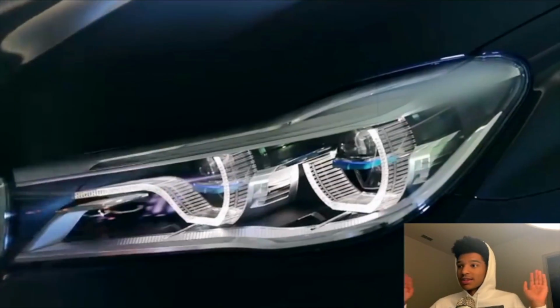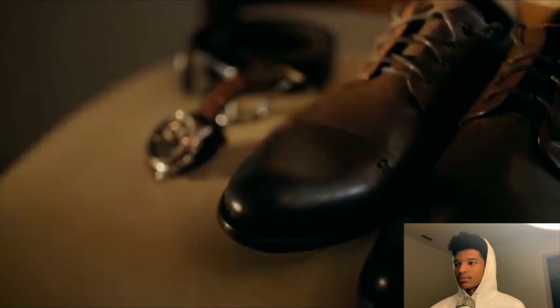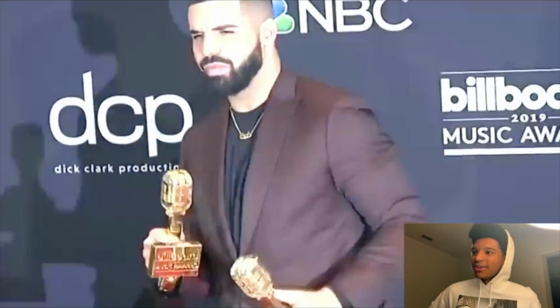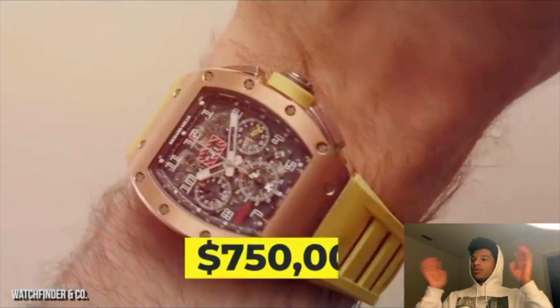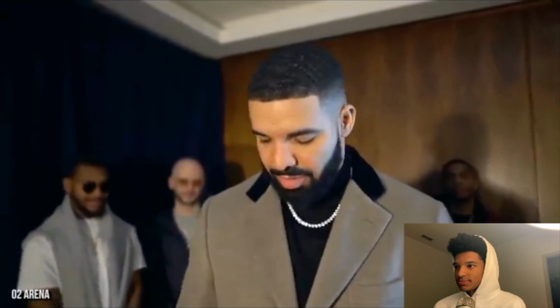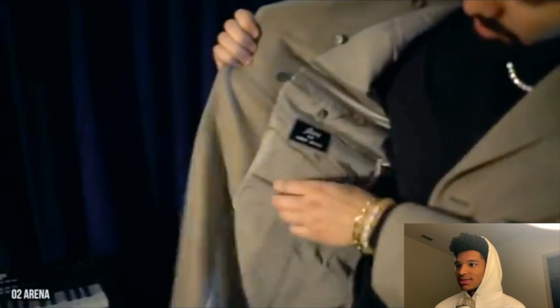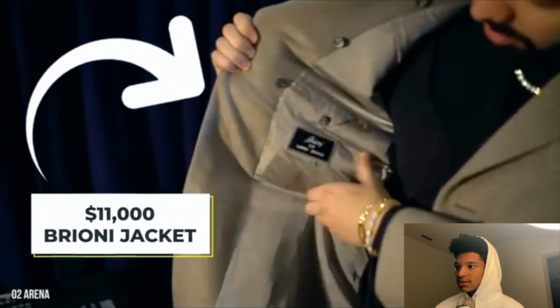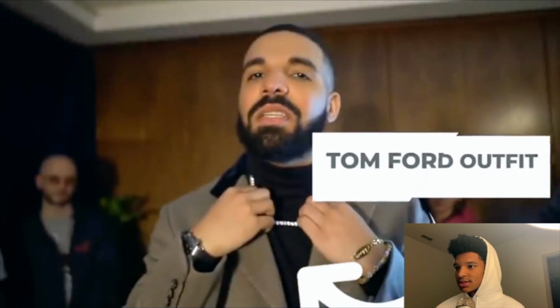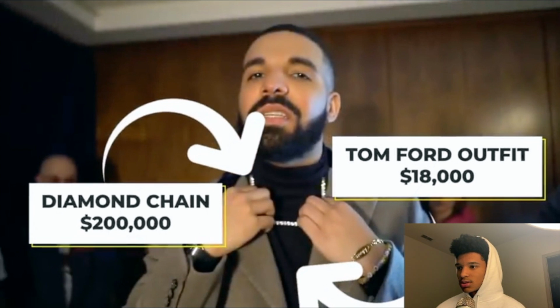If there's anything Drake loves as much as collecting cars, it's collecting shoes, watches, and clothing. Drake's fashion sense has cost the singer millions in his unique and trendy pieces. One of the standouts is his $750,000 Richard Mille watch. Backstage at the O2 Arena in 2019, he showed off his luxury watch and the rest of his outfit, including an $11,000 Brioni jacket, a Tom Ford outfit worth $18 grand, and a custom diamond chain worth $200,000.